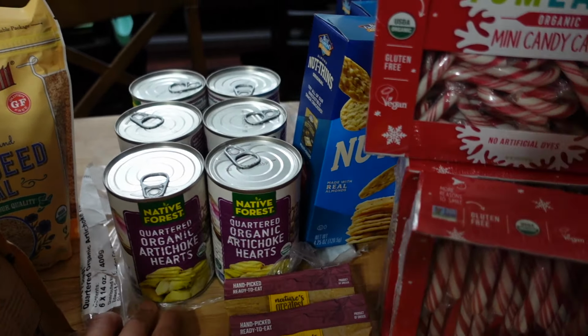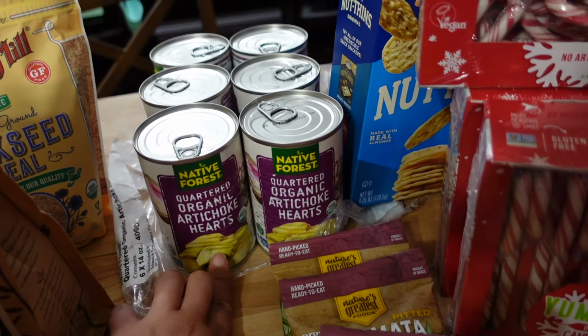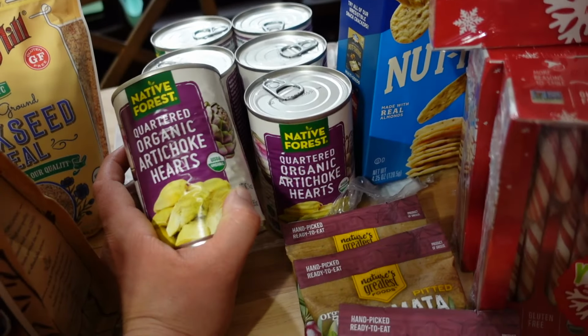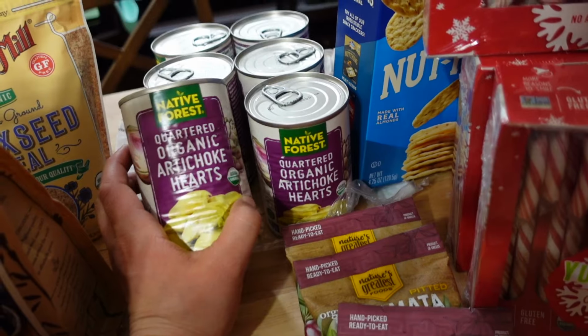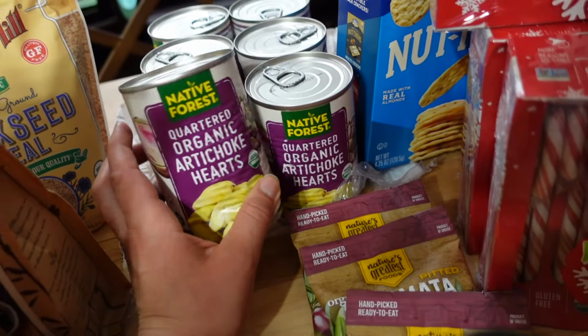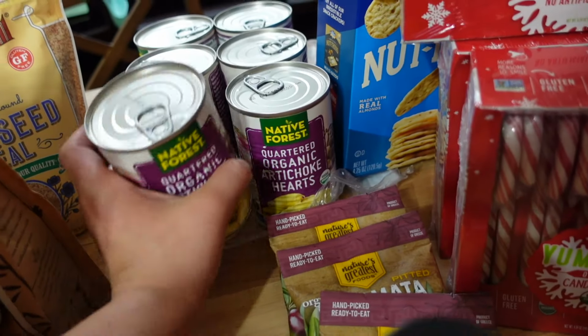I picked up these artichoke hearts. I really just wanted these on the shelf for pizza nights. I love this topping, but I don't want to send my husband to the store for it on his way home from work, just for me, because I'm the only one who will eat it. So I figured, I'm just going to stock some on the shelf so I can easily grab that when I want it on pizza night.